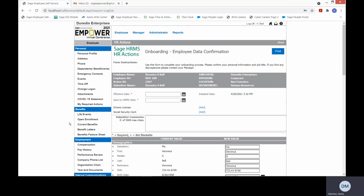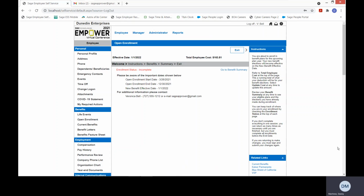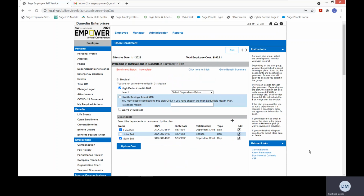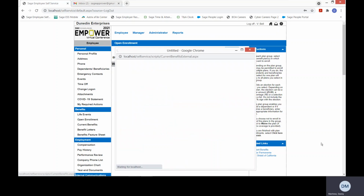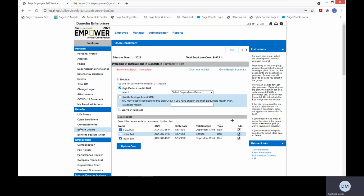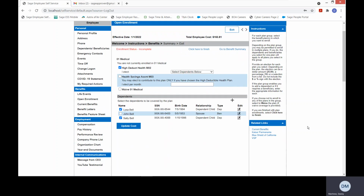Employees in their menus also have the opportunity to do some open enrollment. So maybe this is a piece that you folks are interested in, as again, this can honestly be your company intranet all-in-one. So another nice feature, allowing them to walk through an open enrollment process. They can view their current benefits. They can print out their benefits. They also have access to benefit letters.